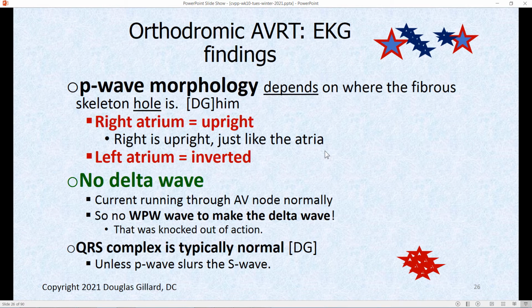So the P wave morphology, is it up or is it down? Junctional tachycardia will always be down. So right is upright, just like with PACs, premature atrial complexes. If they're in the right atria, they're upright. Same deal here. If they start in the right atria, they will be upright. So that's another difference you can tell from a junctional tachycardia if they're upright.